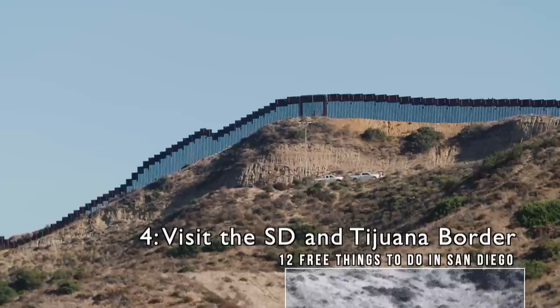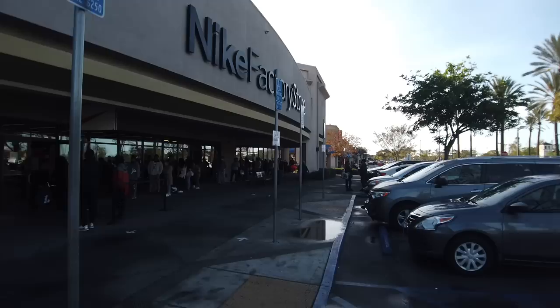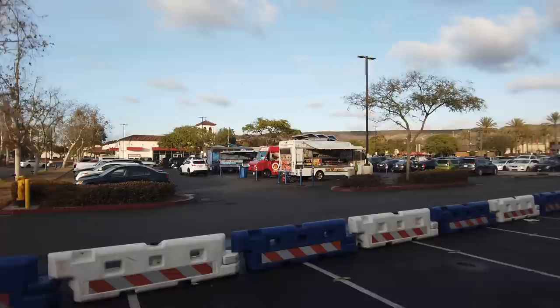The next free thing to do around San Diego is going down south by the border. Now, if you've never experienced being at the US-Mexican border, a lot of people like to say that they've been in and around the US-Mexican border just to see it. Now, the Las Americas Outlets is the place that I always go to. They have great stores like Nike, Levi's, Adidas, and any outlet store that you can think of is a premium outlet center.